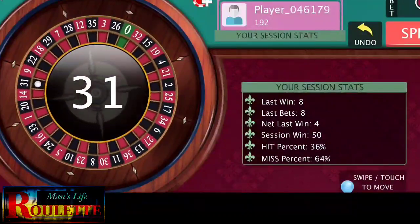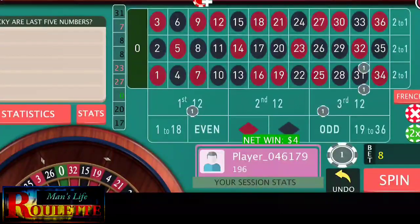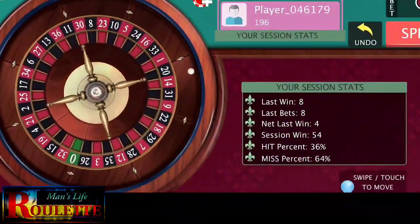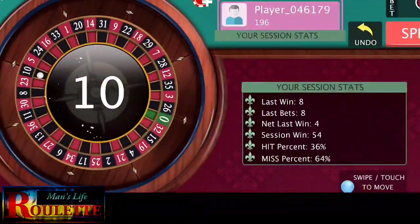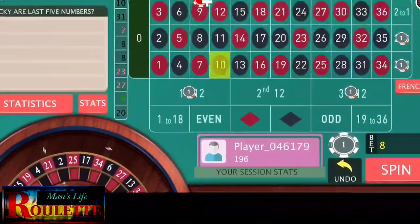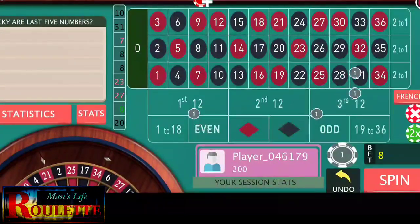So now number 31, again it's a winning number, so just 3 bets and continue. We will only increase our bets when we hit a number from those 5 positions. So again a winning number. Earlier we lost so many spins, but now we are winning.